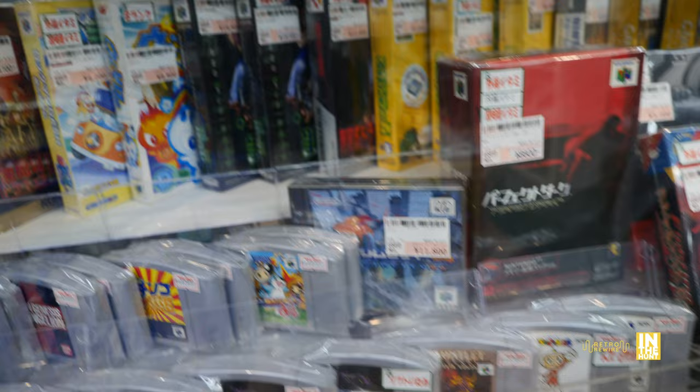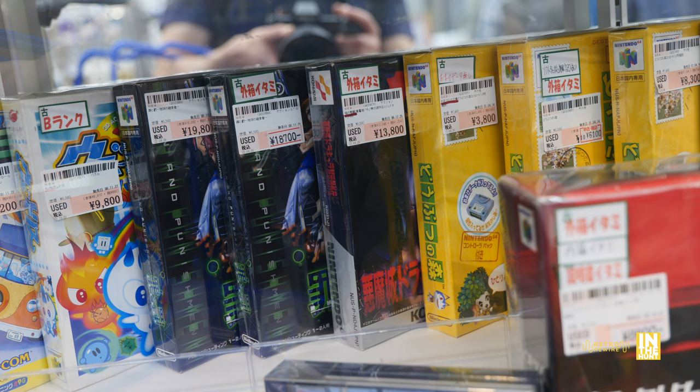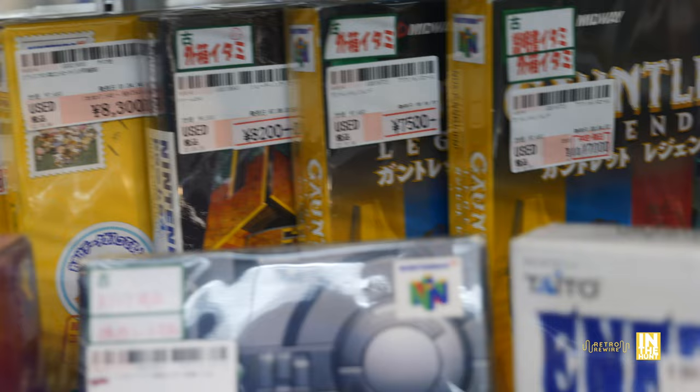I want to get the one that was released on Dreamcast. And we have Castlevania 64 for 4,700. Rockman Dash, which I recently picked up. And then we have Sin and Punishment. Although Rockman Dash is definitely, I think, better on the PS1. It just seems smoother. Then Doom 64 for 8,200 in the box. And then look at that, more Gauntlet Legends. It's all about Gauntlet Legends and Sailor Moon.